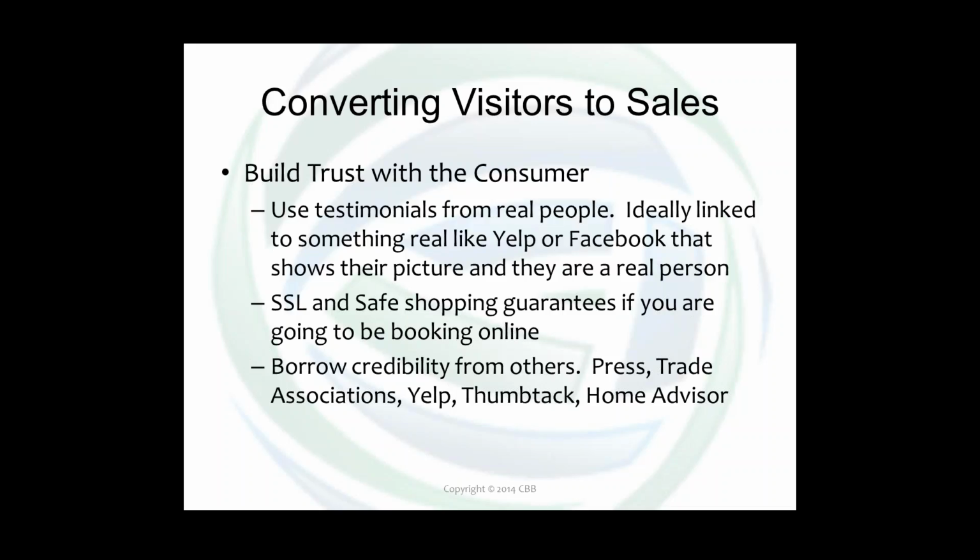That's where you've got the HTTPS in the top left-hand corner and the safe shopping guarantees that you see. Consumers have kind of come to expect those, and if they're going to give you a credit card, they're going to want to see that type of stuff, or they're not going to complete the transaction in some cases. And then borrow credibility from others.